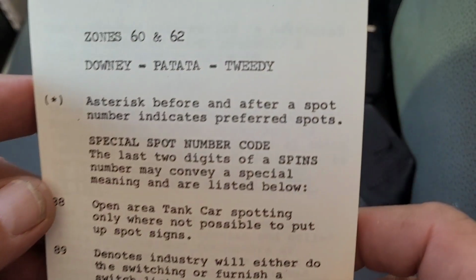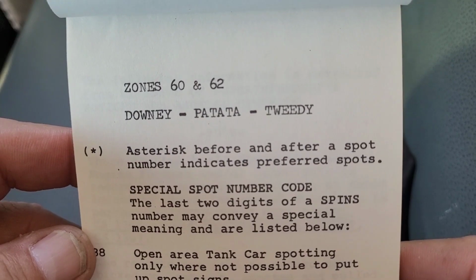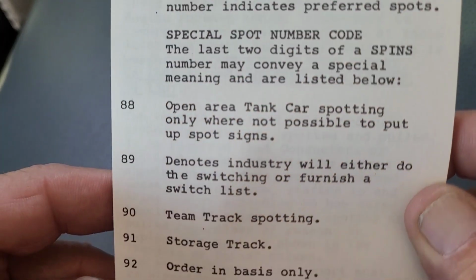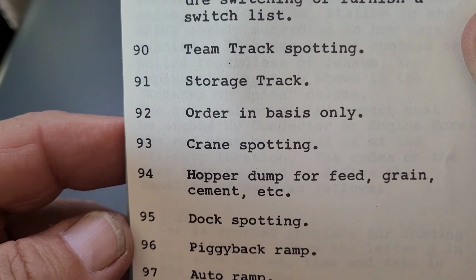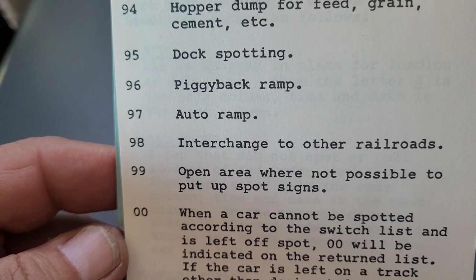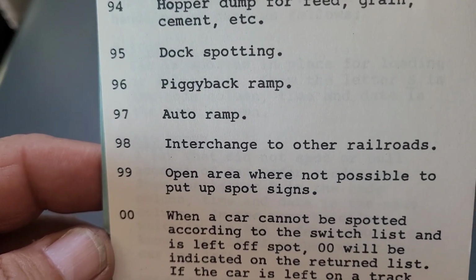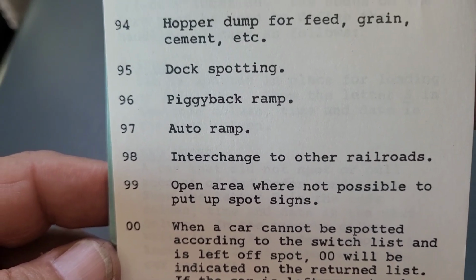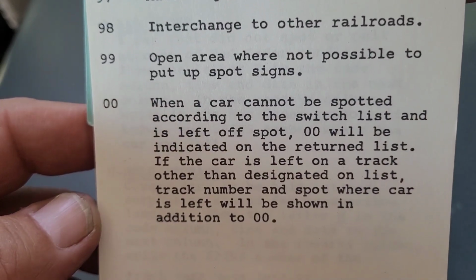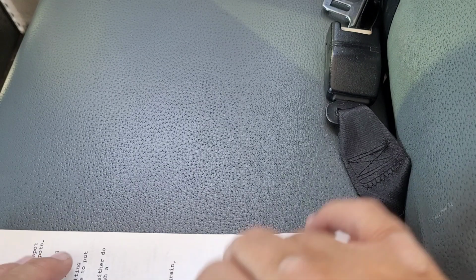So this tells you it's zones 60 and 62 for Downey, Patata, and Tweedy. This talks about the type of train car to be spotted. So you don't put an auto rack on a piggyback ramp. You don't spot a hopper car at a dock. Basic common sense, but they have it in writing, so you can't mess up.